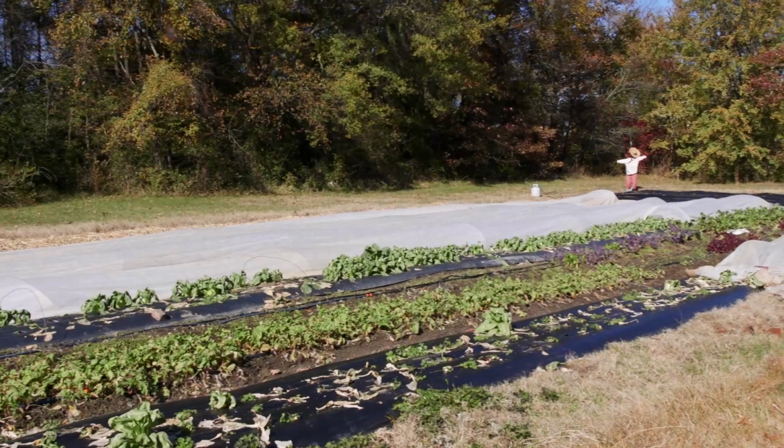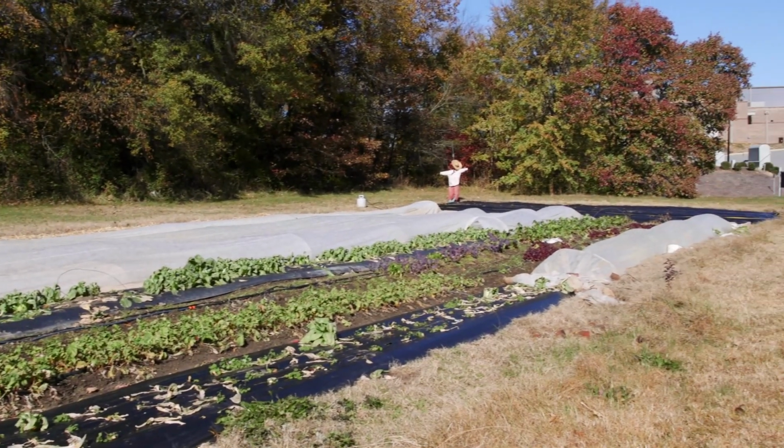We have four major fields that we use to grow in. They're all 75 feet long. We use the same irrigation, drip tape, and landscape fabric in each of the fields, so we make it as similar as possible so that it's more efficient for us. They're all just under a quarter of an acre each, maybe a little bit smaller than that. And this is our north field, creatively named. This is the first one you see when you pull up here, depending on which direction you're coming from.